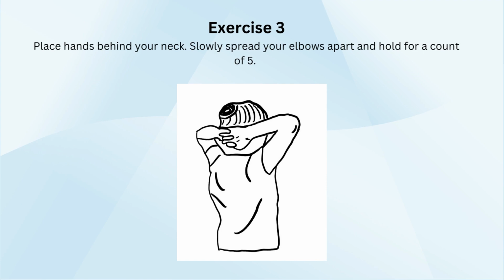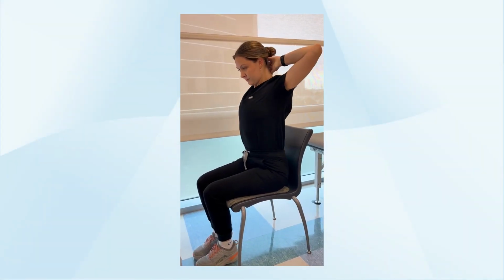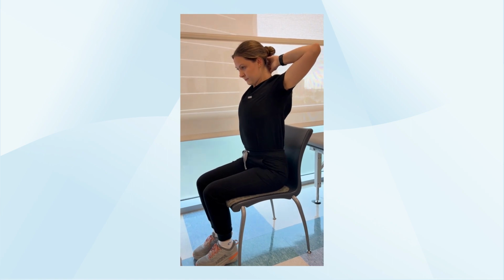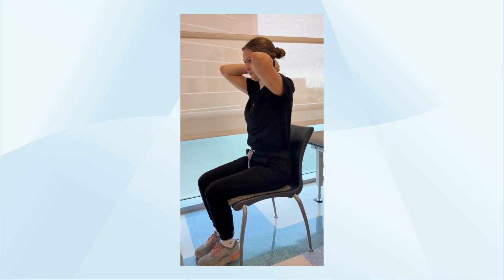Exercise 3. First begin by placing your hands behind your neck, like shown here in the image. Slowly spread your elbows apart from each other and hold for a count of 5. You can see the exercise here in this video. You really want to focus on bringing your shoulder blades together when you spread your elbows apart. This can be a useful stretch, but also can strengthen the muscles in your back.